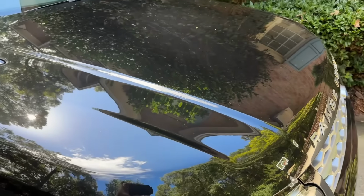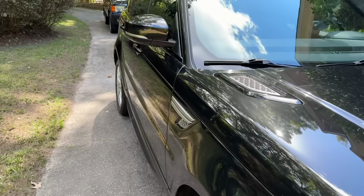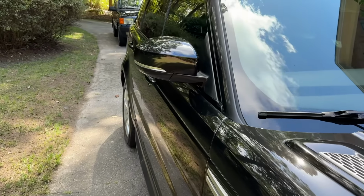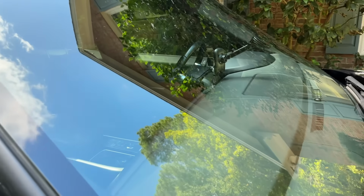I think the first thing we can instantly notice is the paint quality. I think we can all agree on that. But the metal sound is a little bit lighter, I would say. But let's move on to this windshield here.